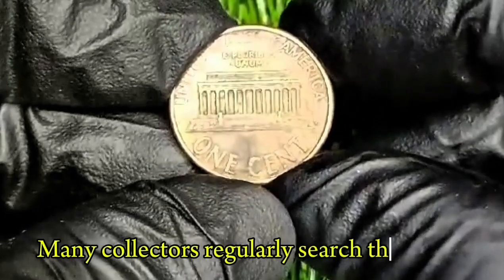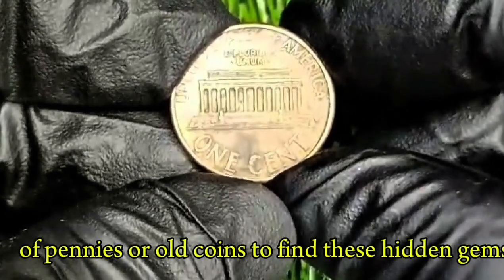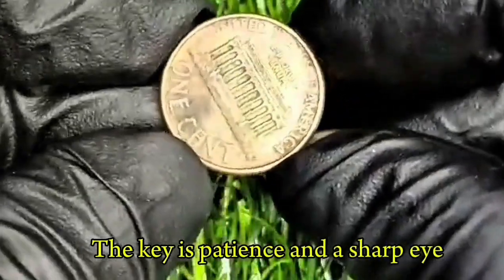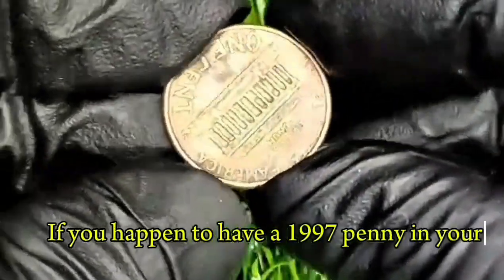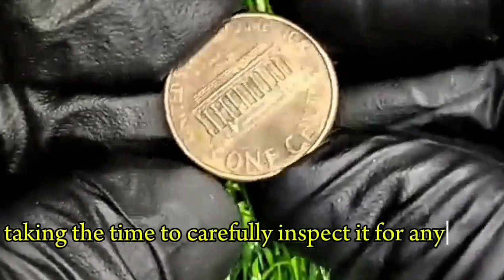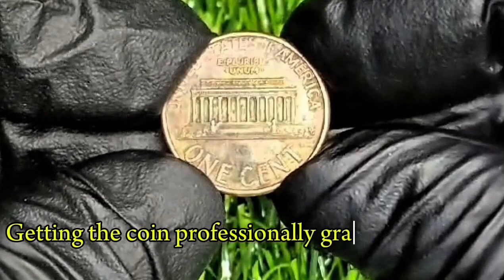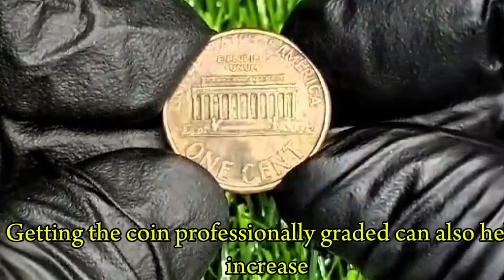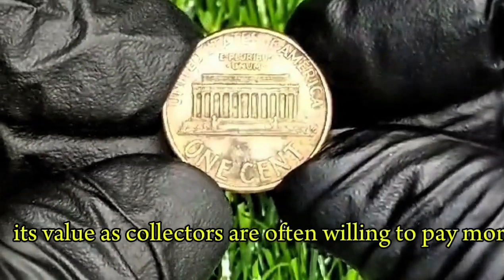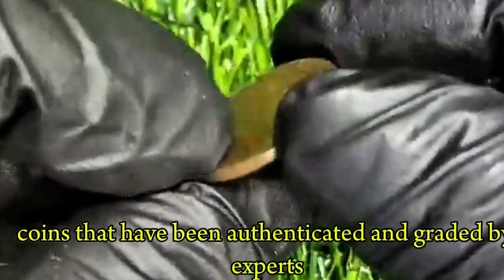Many collectors regularly search through rolls of pennies or old coins to find these hidden gems. The key is patience and a sharp eye. If you happen to have a 1997 penny in your collection, it's worth taking the time to carefully inspect it for any signs of rarity or imperfections. Getting the coin professionally graded can also help increase its value, as collectors are often willing to pay more for coins that have been authenticated and graded by experts.